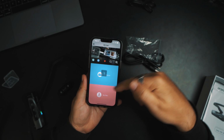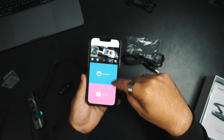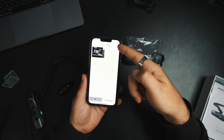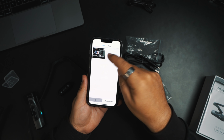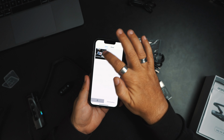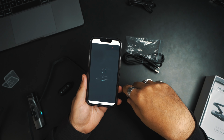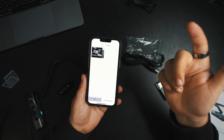Now when you're in here as well, you can go to your My Devices, My Files, and My Devices will show you on there any video or photo that you had taken. So I took a small one that was like 2 seconds. If I tap on that, please download. So I can actually click on the top to put a check mark in it, hit downloading, and that now is sitting.